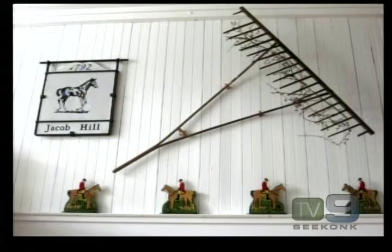Right. And the hay rake was one of the things that was left behind up in the attic, and that's a big rake. It's about, well, Dave, you took a picture of it. It's about 6 feet wide, and it's about. Wow.